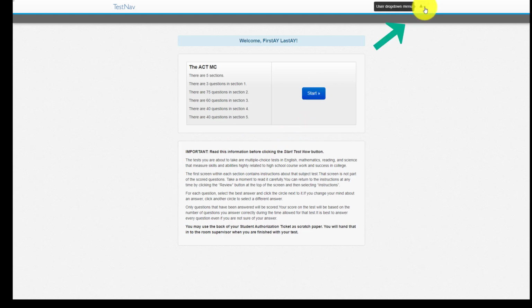And by the way, see that little drop down right here? This is where you would sign out of TestNav on multiple day sittings. So at the end, when students complete that first test, let's say English or whenever it is, and they're going to take the second test the next day or whenever the next sitting is, this is where they go. So right here, you just click on sign out of TestNav, and then it's going to be exited in PA Next for that student. It'll say exited.